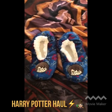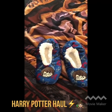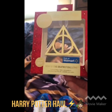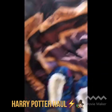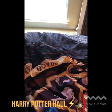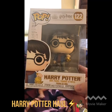It's a good thing. I got them yesterday, the day after Christmas, so usually things are on sale at Walmart and Walgreens. I have the Deathly Hallows symbol ornament. A Harry Potter Funko Pop, the Order of the Phoenix Holiday Edition.